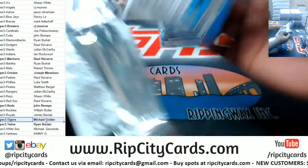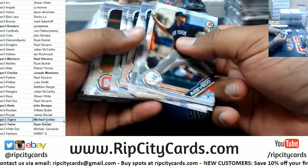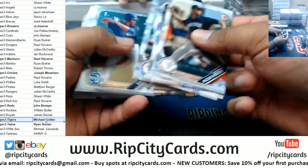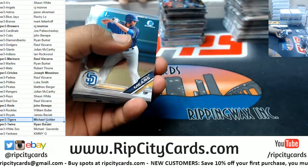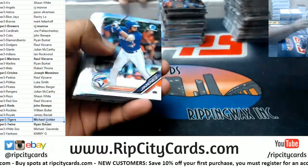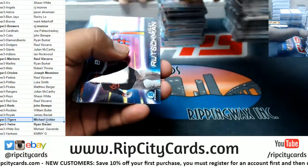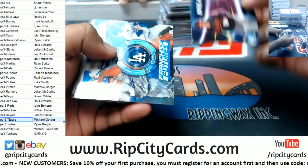That's pretty disgusting. It's the lowest Adley I've hit. I have yet to hit a regular Adley, though. So far it's been just inserts for the guy. But still not bad. Gotta get that super fractal.